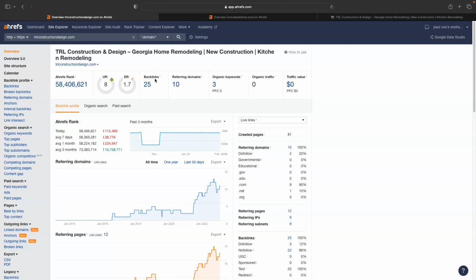You know, this is just a tool. So the most accurate information you're going to get is through your Google console and analytics. But I don't have access to that, so this tells me a great deal. So we're going to look at this UR and DR right here. Two important numbers that you want to pay attention to: the UR being a trust rating, or how trustworthy your website is according to Google. DR being a power rating, or how powerful your website is.